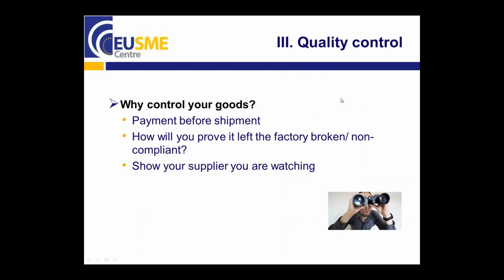So control quality, as I explained, it's basically just sending someone to the factory, check the product to make sure you get what you paid for. But obviously, you're gonna need to do that to make sure that you are getting the right order, that you are getting the right quantity.